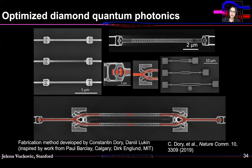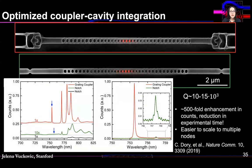All you need to know are material properties, refractive index. You also need to know the constraints of your fabrication process because, of course, fabricating diamond is much harder than fabricating silicon. So if you are designing diamond devices, you will have very different fabrication constraints than when you're designing your silicon devices. So that's what we're doing. And here you see some inverse-designed diamond devices with superimposed field patterns that were fabricated by my team at Stanford using a process that was pioneered by Paul Barclay at Calgary, which is basically three-dimensional carving of diamond structures.